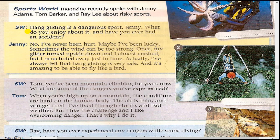1. SW: Hang gliding is a dangerous sport. Jenny, what do you enjoy about it? And have you ever had an accident? So, this is a very dangerous sport, hang gliding. So why do you enjoy it? And have you ever had an accident?